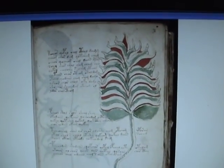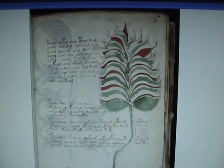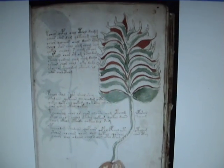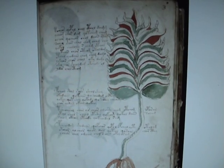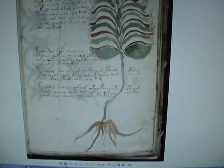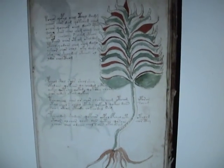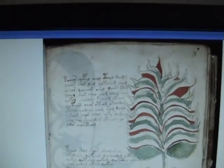The page itself, to see if that was made during our time. The second thing I would do is take a piece of this color, whatever color, and run it through a spectrum analyzer and see what that is and what the ink is.